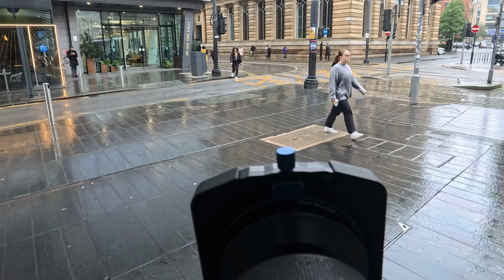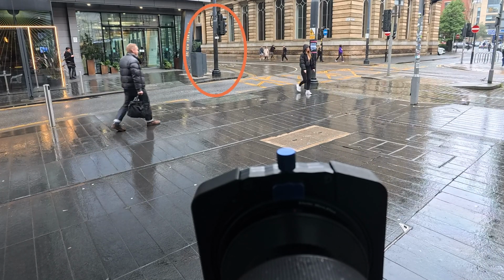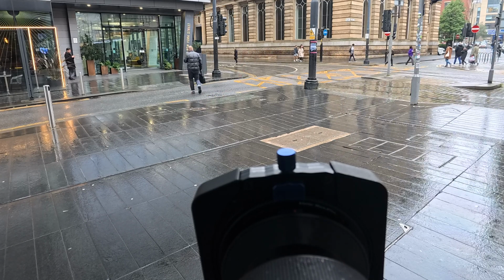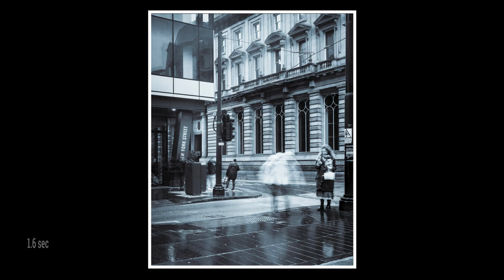So I would focus on a point. For example, in this case, I would photograph on something like some of the street furniture, like the traffic light post on the other side of the street, pre-focus on that, and then wait for the people to move and take my shot. You will find that your shutter speed varies in different scenarios, and also with the speed that people are walking at. But I got one or two images that I was happy with, as you can see here.